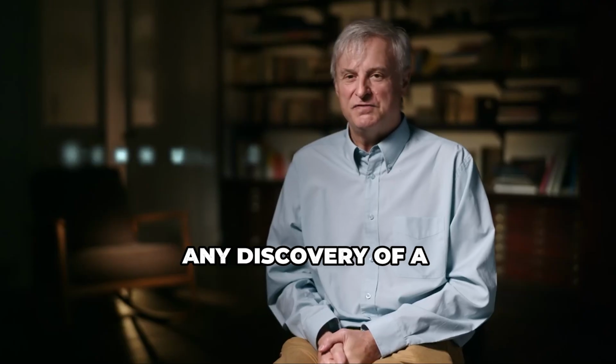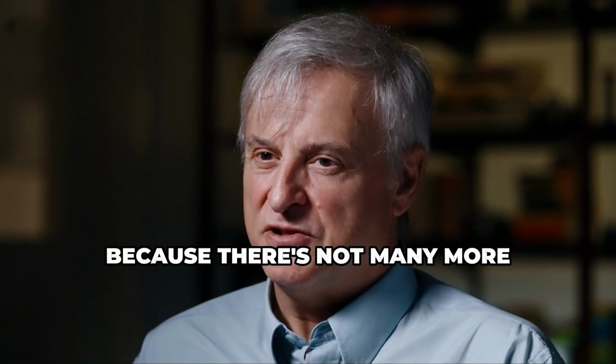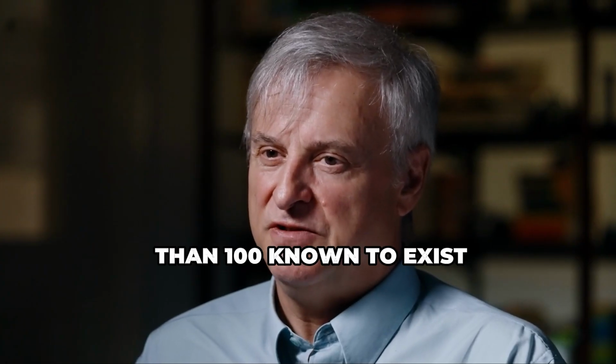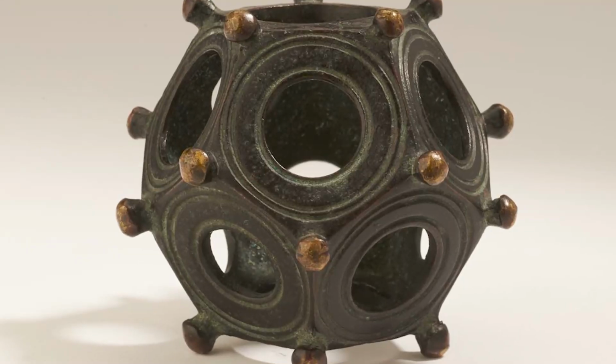Any discovery of a Roman dodecahedron is remarkable and unusual, because there's not many more than 100 known to exist. After centuries of silence, the Roman dodecahedron has finally given up its purpose.